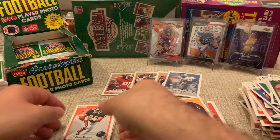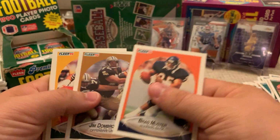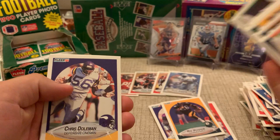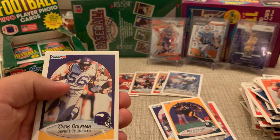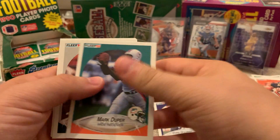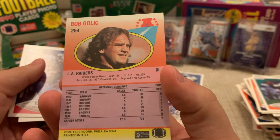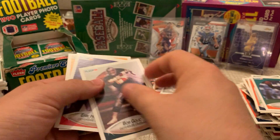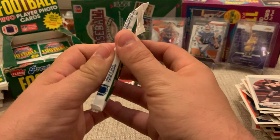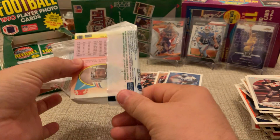Barry Sanders, second year. Brad Muster, Jim Domowski, Don, Mike, Seth, Chris Dolman. All right. Mark Duper, Bob Golic. I think he's an announcer now. Eric Howard and Buddy Brister. So a few more packs here. I'd say this is so far a success.